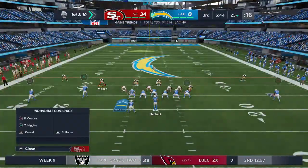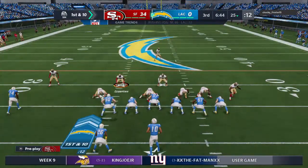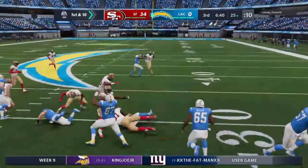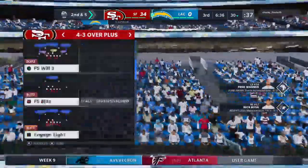Charger drive about to get going. They have been struggling. I would imagine at halftime they went through some possible changes. Well, those changes aren't working, so now where do you go? I think that now it's much more in their head. And what I mean by that is just what you said.